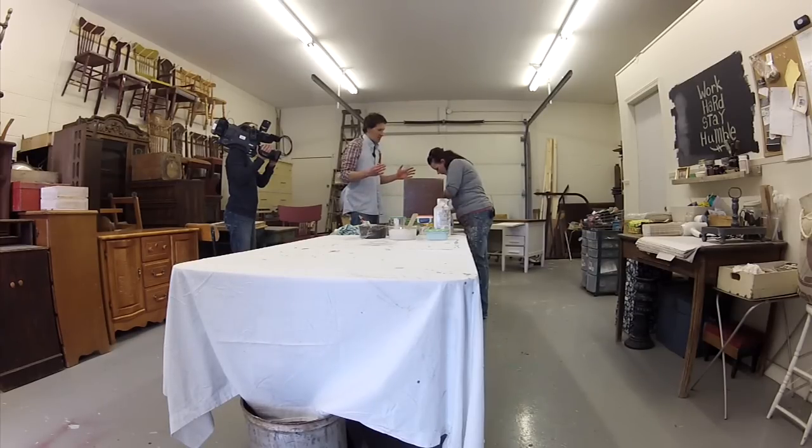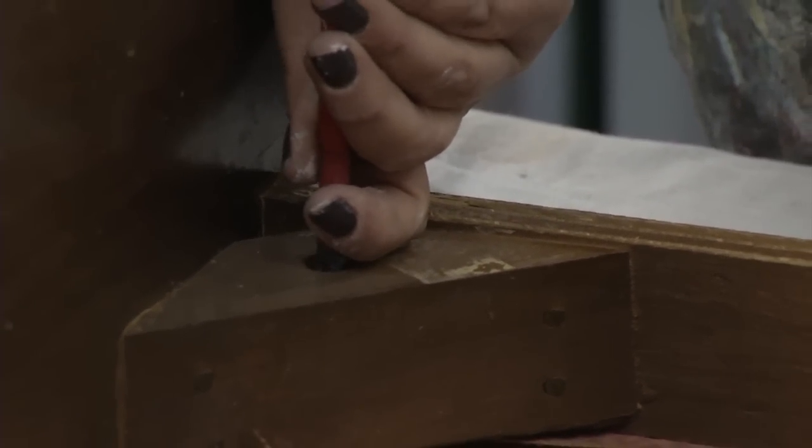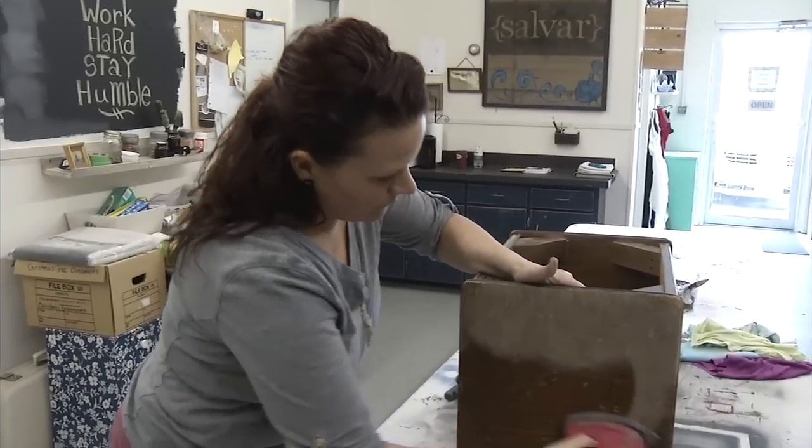When did Salvar Designs actually start? Like how long have you been going for? Well, I opened shop January 1st. I have tried out the farmer's market here in town a few years in a row, off and on, just to test the market and see what it's like. And people were pretty receptive, and so I thought, you know what, I'm just gonna go for it and open up a shop.